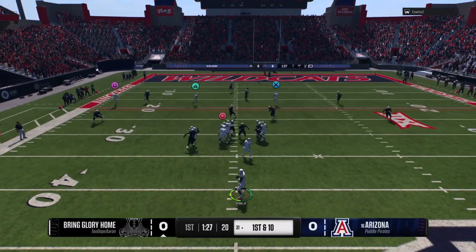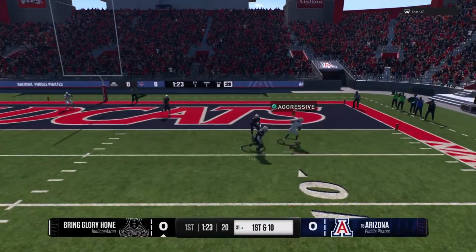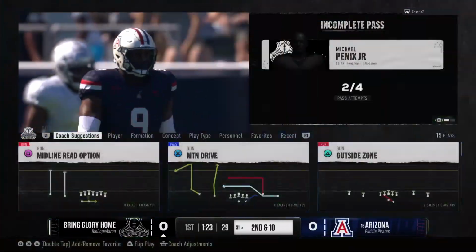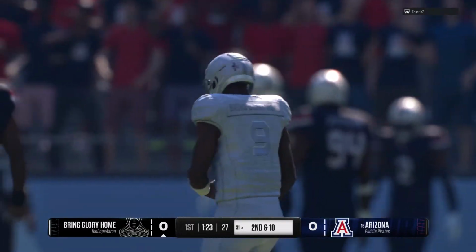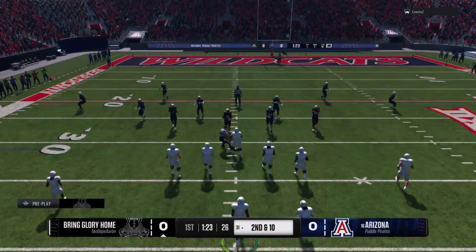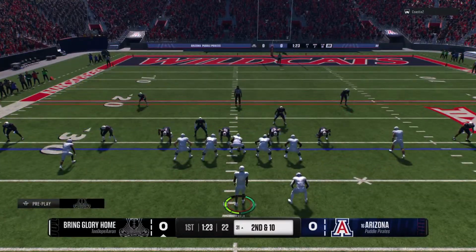Wants to throw on first down off the play fake. He rifles one deep down the right side. That was an eyelash away from being picked off, and that is not the way to set the tone with a near pick on your opening drive. After the misfire, it's 2nd and 10.